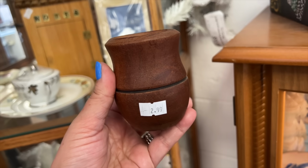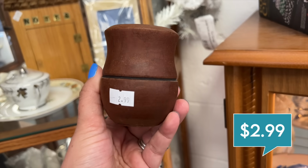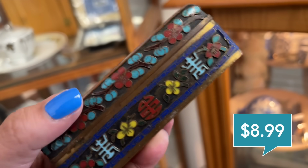I actually think it looks better to have different materials. This one is $2.99. And this is a beautiful Chinese enamel box, and it is $8.99. We're gonna get this too.